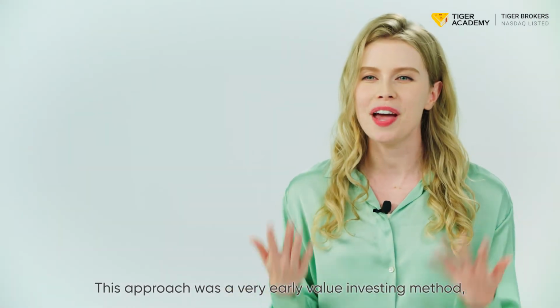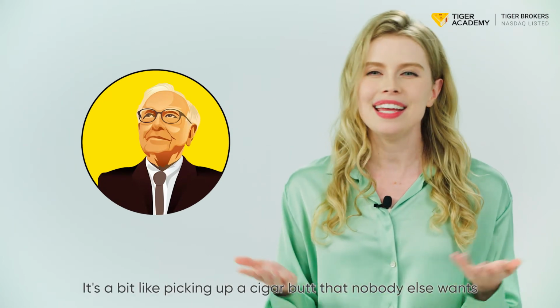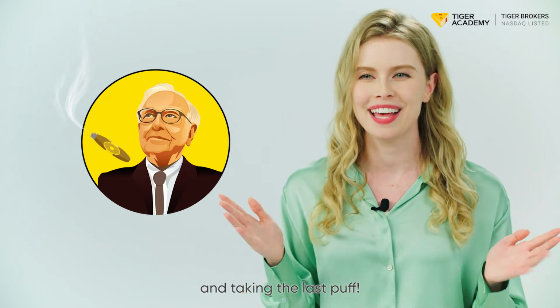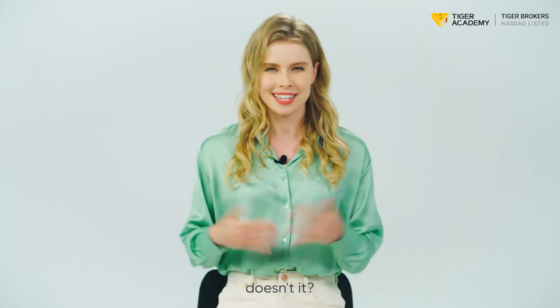This approach was a very early value investing method, and Warren Buffett also used this method to invest in stocks in his early years. It's a bit like picking up a cigar butt that nobody else wants and taking the last puff. That's why it's sometimes called cigar butt investing. Sounds like it's profitable to invest in penny stocks, doesn't it?